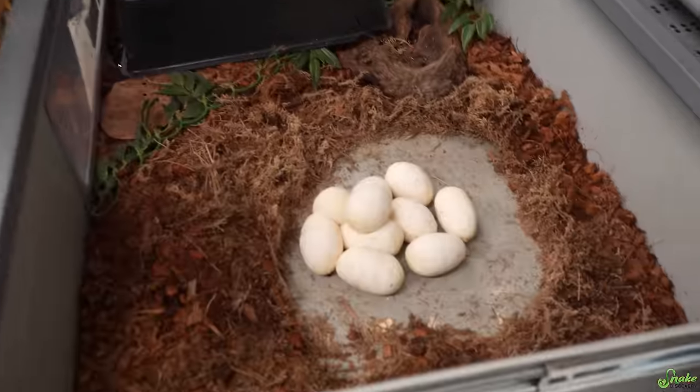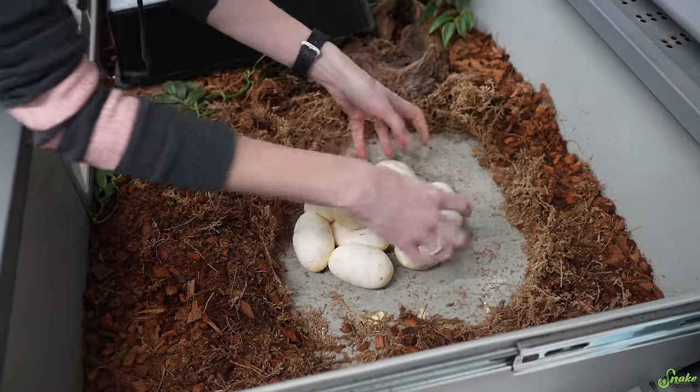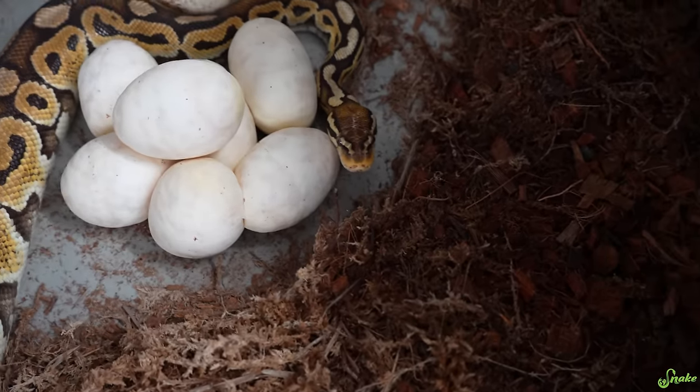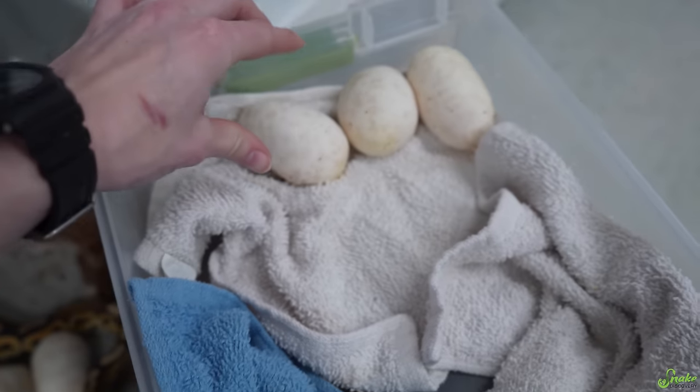Okay, what do I do first? Do we get perlite ready first? I'm going to remove these so she can go back to her warm side. Okay, I will grab stuff to set them up in incubation. While Ed is getting the perlite and the container for the eggs, I'm just going to set them all aside.